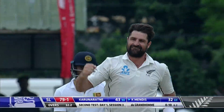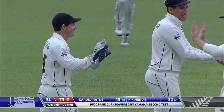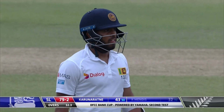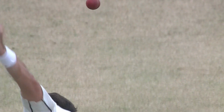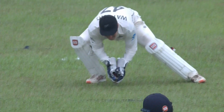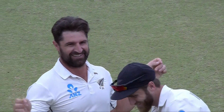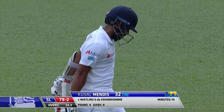Edge taken, he walks. Gentle delivery, bit of away movement. Feathered through. That's a massive, massive blow. Huge blow for Colin de Grandhomme, and that's the length we're talking about, Russ. That nice full length, trying to get the batsman playing forward on the front foot. You can see here Colin de Grandhomme trying to swing the ball away, just dragging the batsman forward on a line just outside off stump, and it takes the edge all the way through to BJ Watling. De Grandhomme's on the board with his first wicket. Mendis departs for 32. Sri Lanka 79 for 2.